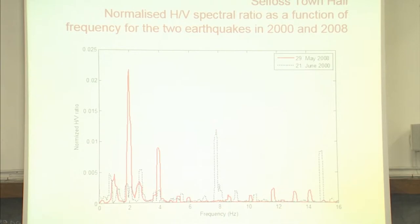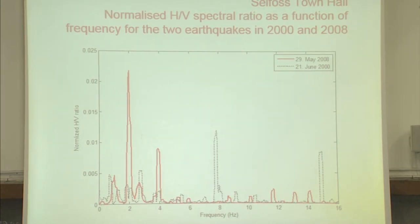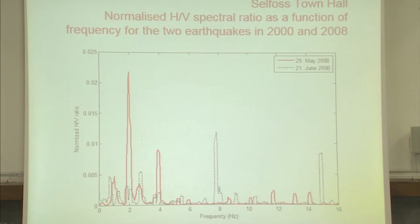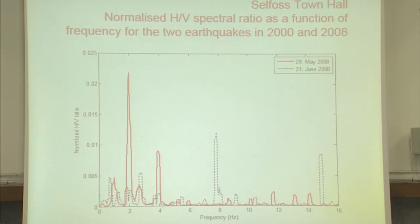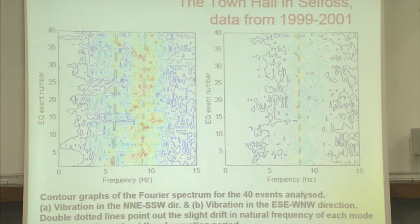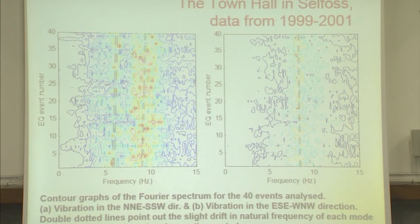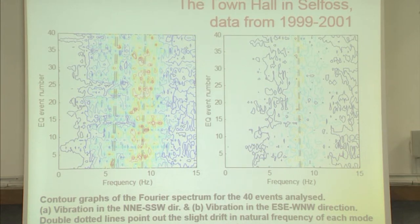What is traditional in soil structure interaction studies is to look at the horizontal to vertical spectral ratios. And when we evaluate those, we see that in 2000 we had a very strong response at approximately 8 hertz. But then in 2008 we had a very strong response at about 2 hertz. And this is just a demonstration of analysis that I did in 2002 or 2003, where I was looking at the main events and post events from those previous earthquakes.